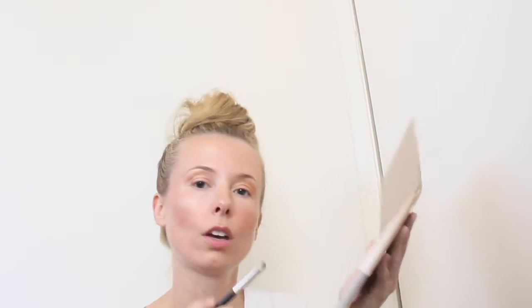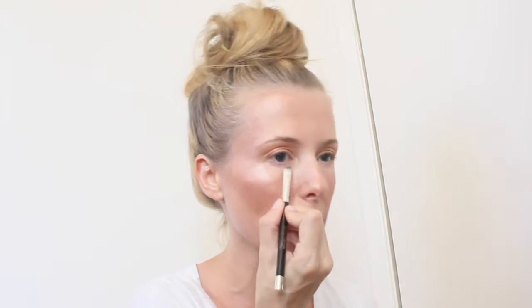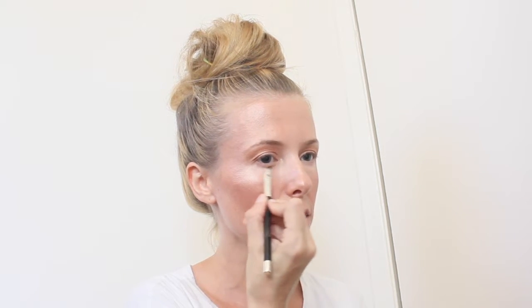So I have my Sonia Kashuk brush and I'm just going to use the same bronzed shade by Anastasia to put under my eye just to add a shadow of some sort.